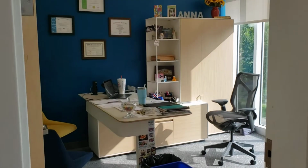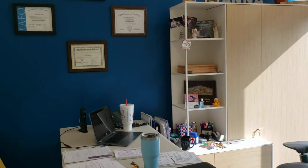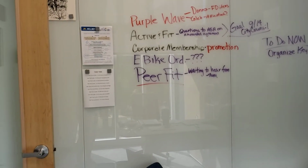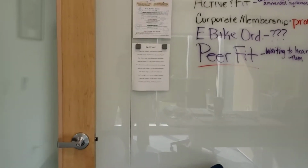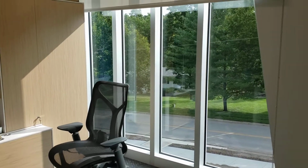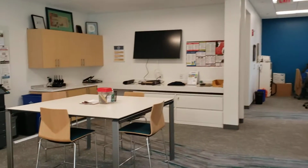All of us have sit-to-stand desks and a credenza. Even, you saw that Ingrid was standing as well. All of our offices have floor-to-ceiling marker boards. Obviously, I'm using mine already. And we tried to give everybody some window in their office. Some are bigger than others, but we tried to give everybody natural daylight to enjoy the scenery around us. Okay, so more of the break room.